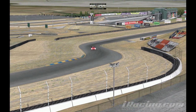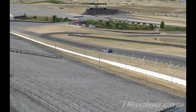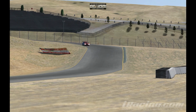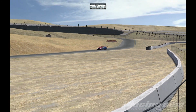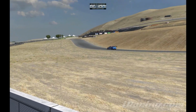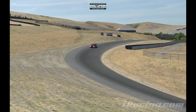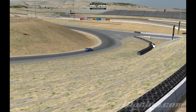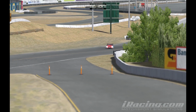This will easily become a case of last man standing, which means you don't need to be fast. Once again, you need to be consistent. If you're slow but you keep it on track, a lot of faster drivers will make mistakes, will go off track, and you'll pass them. Easy as that. Let a few laps go to see how everyone behaves, and then start pressuring.